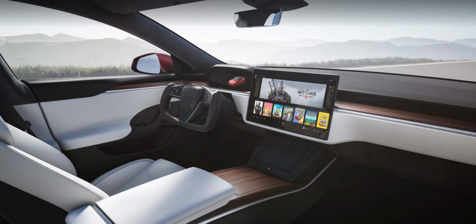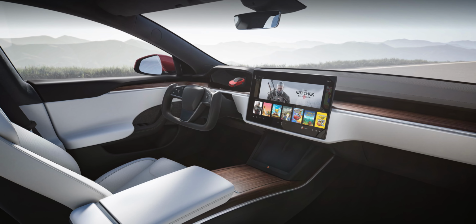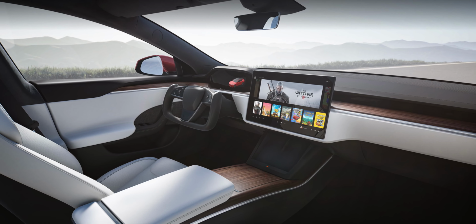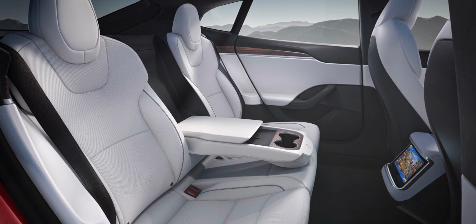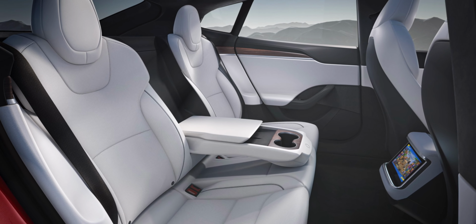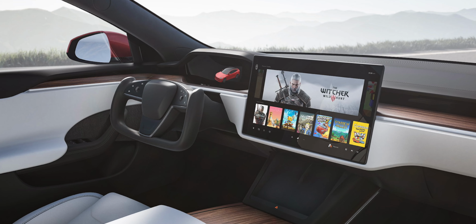So this is the new interior of the Tesla Model S and X, and boy, do we have a lot going on here. Okay, overall, I think it looks hot, but there's a couple key things that I think will be more important than others with the new stuff here. So let's just start with that steering wheel, shall we?